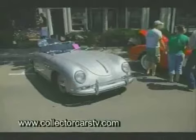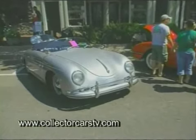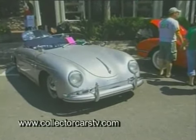And Bruce is an old race car driver too, so he's been around the track. Oh, a nice little Porsche. Look at that. Yeah, 356. Nice classic. 1957 Speedster.